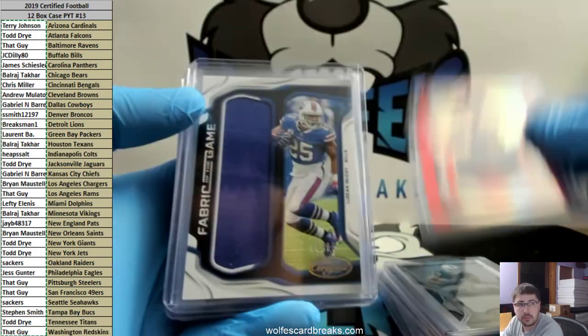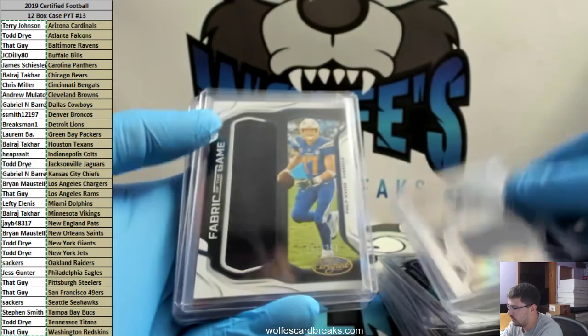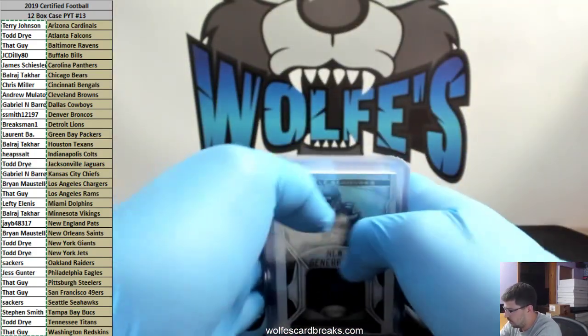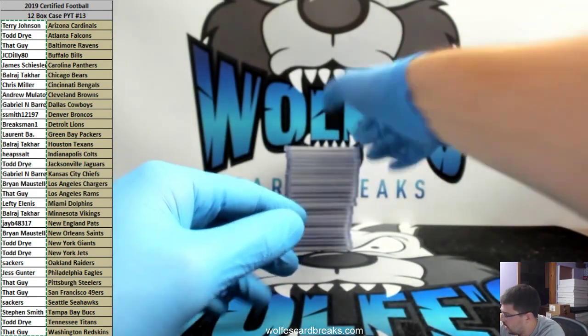So like I said, I'll post up case number 14. It's the other inner to this master case, so hopefully it's a lot better. And all the hits are camping out in that one.